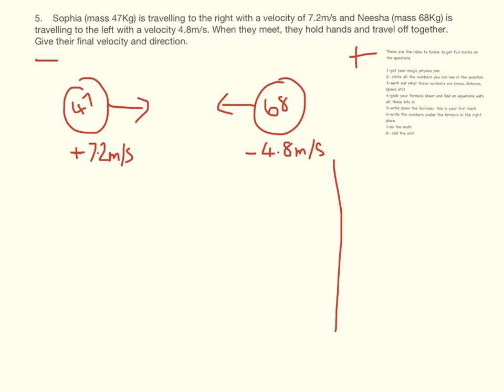I'm just going to draw a line down here. This is before, and then we're going to have after. So we know the mass of our blob after, because it's just the masses of the two of them added together. So that is 115 kilograms. Now, because of the law of conservation of momentum, we know that our momentum before is going to be exactly equal to our momentum afterwards.